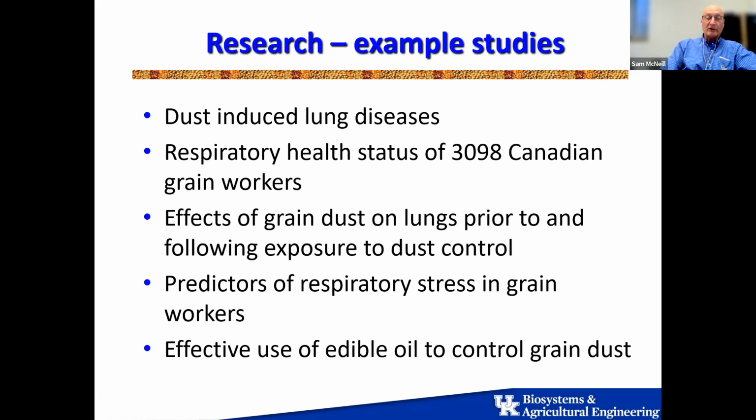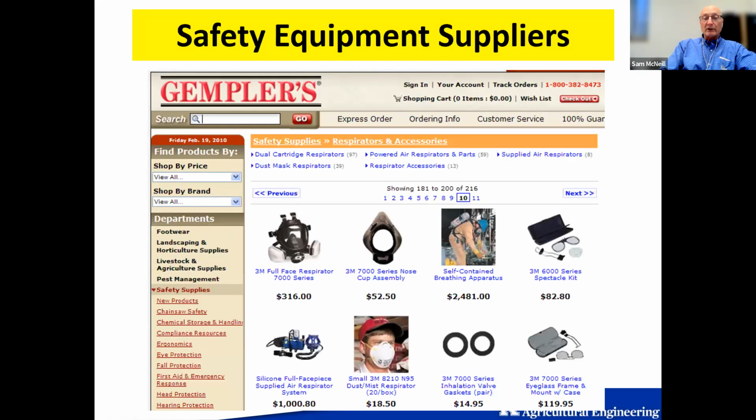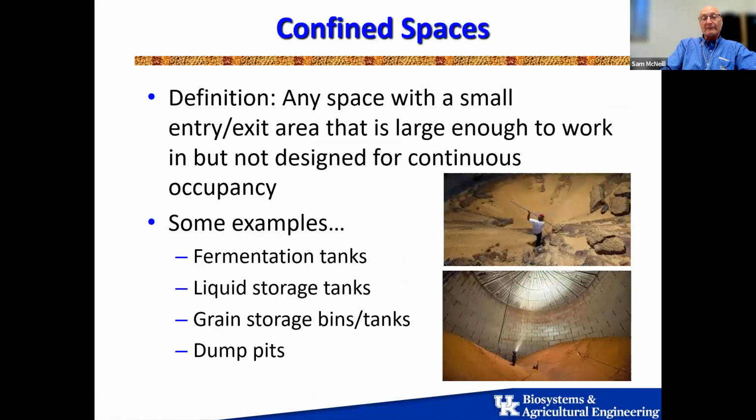One in particular is to use soybean oil to control dust, or you might spray that on a conveyor belt, for example, to reduce the dust load. Many of the devices I'm talking about, the equipment, can be purchased commercially, from sources that would be familiar to you, to find out where you can get some of the personal protection equipment if you are interested.